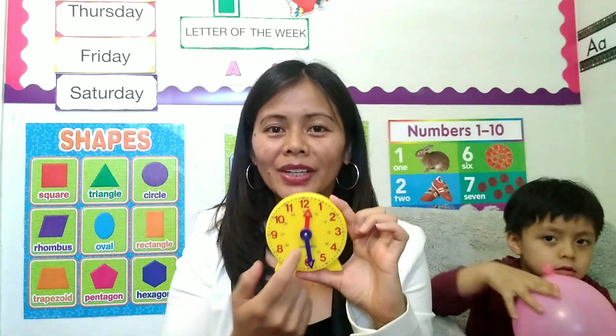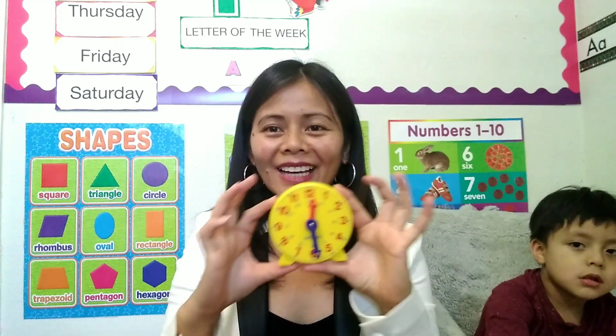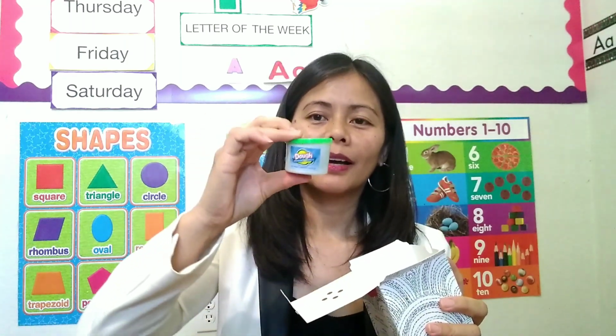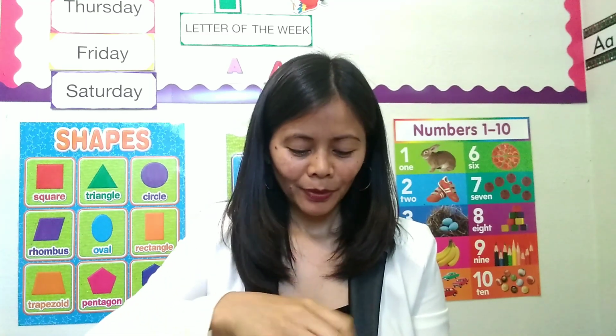You get their attention through this small clock. Next, I use this surprise box, and the kids love surprises. I put some stuff inside for them to take during the surprise. This is Play-Doh, and I have a ball in here, and I put some pom-poms. During transition time, I ask them who wants a surprise, and they all say me.